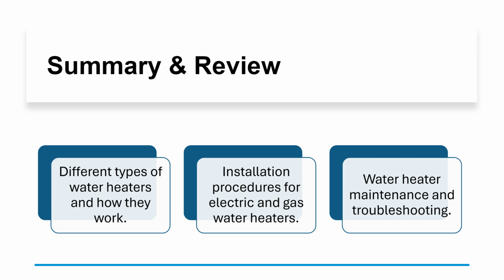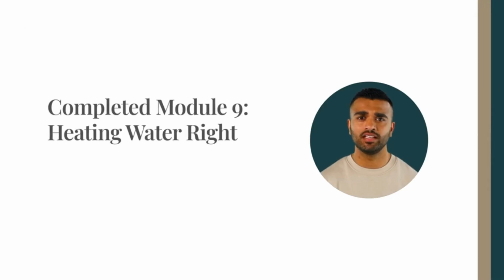You've mastered components and safety features, from thermostats to pressure valves, and you now know what each part does and why it must never fail. You've learned to install, maintain, and troubleshoot heaters with confidence, care, and clarity, the marks of a real professional. Water heating isn't just about hot water, it's about responsibility, about protecting people, about bringing comfort to daily life. Well done, plumber. You've earned this knowledge. Now take it and put it to work.